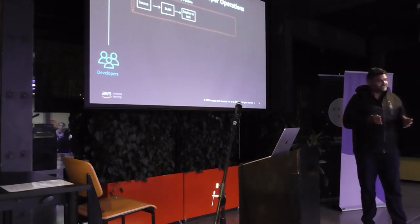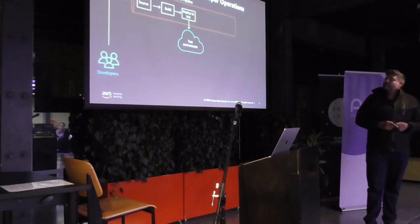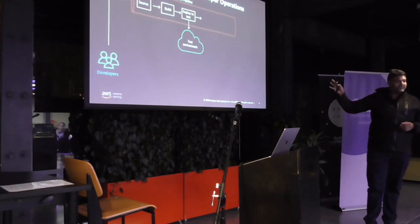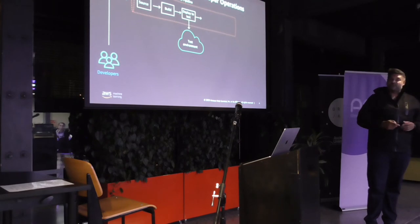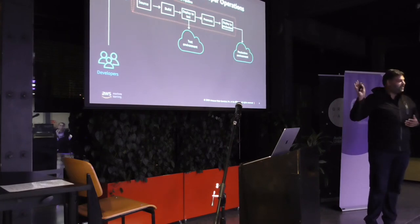Then if everything passes and all the builds work, it deploys to test. And then in your test environment, you do all your testing and make sure everything works, hopefully automated, but maybe manual. And then if it works and you're great, you promote it to production. So, simplified, but this is pretty common.